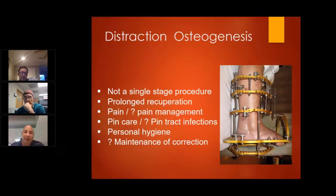And then the question comes up of how do you maintain that correction? As you lengthen the bone, the bone that you're left with is very soft and very spongy. So if you do not protect that patient post-operatively for a long period of time, they could develop an angular deformity or perhaps even a fracture through that callus, and the end result is you lose correction. So these are things you have to consider when you're talking about distraction osteogenesis.